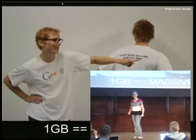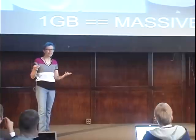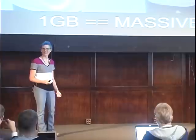Now, back then, 1 gigabyte was massive. We had just launched Gmail a year ago. I don't know if you can read the text on the t-shirt, but it says, "Google gave me a gig, April 1st, 2004." Back then, a gig was massive. What was the standard? About 10 megabytes or so? Yeah. So we were really churning through the computing resources.